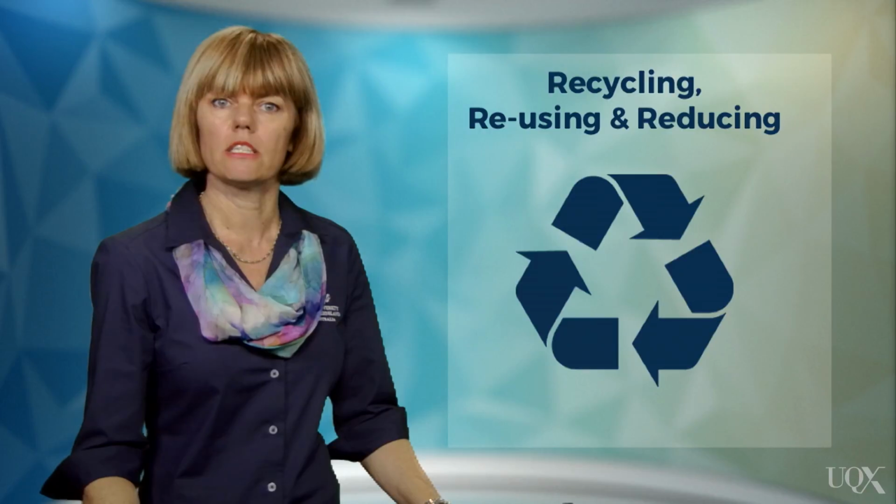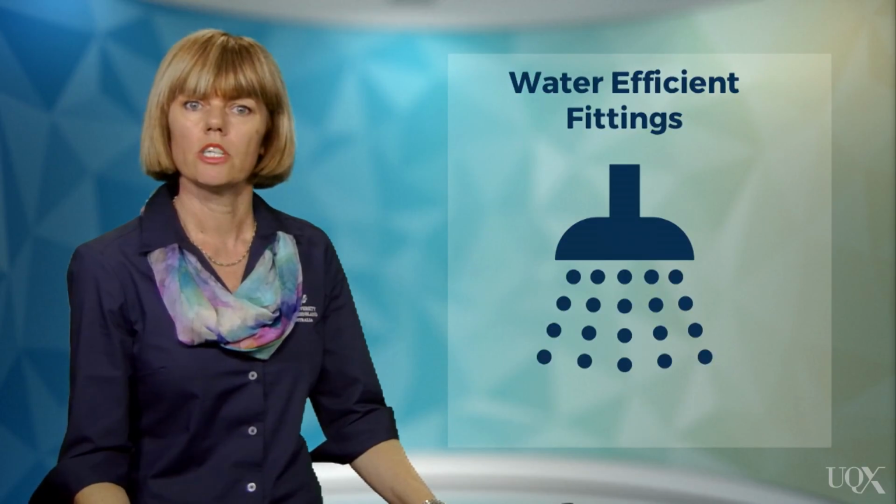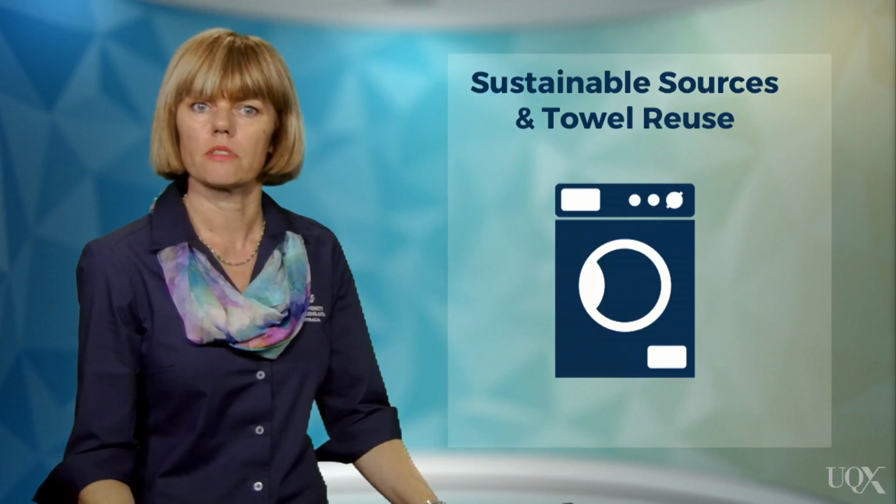Common initiatives include installing energy-efficient lighting and equipment, using key cards to operate lights and air conditioning, installing water-efficient fittings, choosing sustainable sources of energy, towel reuse programs, sorting waste, planting native species and buying local products. Some of these initiatives require guest participation to work well.